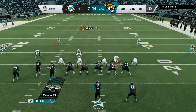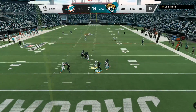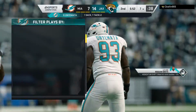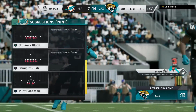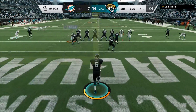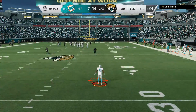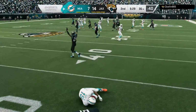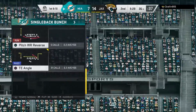On 3rd down, Griffin. And he's going to be brought down back at his own 6-yard line. David Onyemata able to get him down for a loss of 11. And it brings up 4th down. Here's J.K. Scott now, as his first punt will come from inside his own end zone. We'll call that a punt of 54 yards. Well struck. And it'll be Dolphin football.